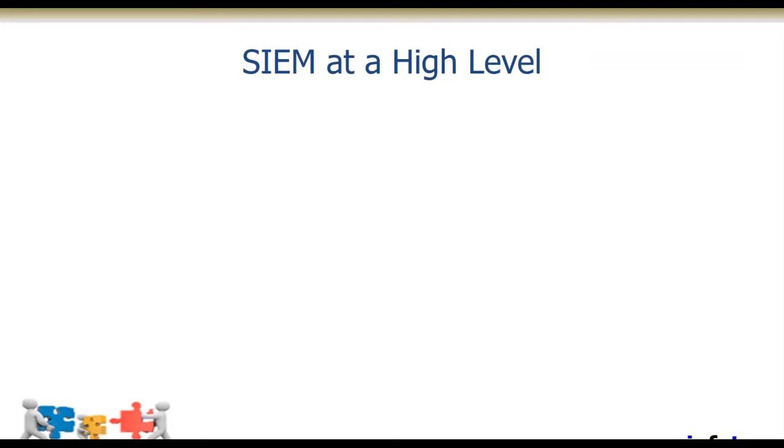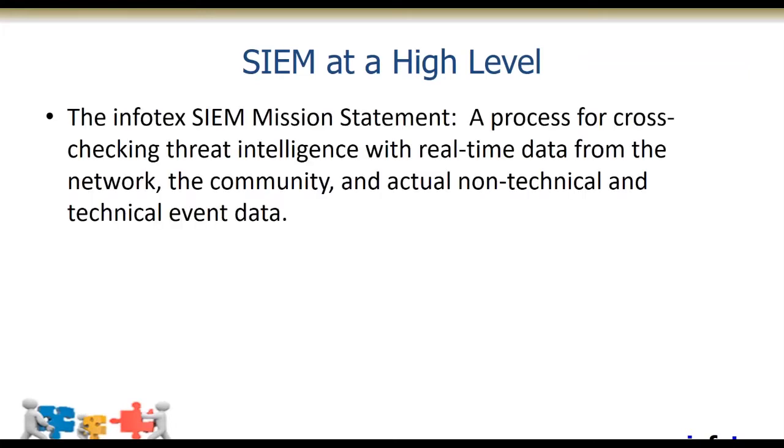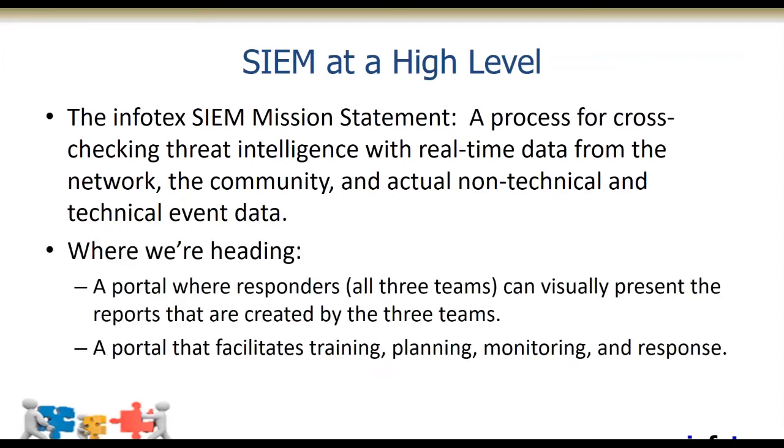But obviously in 2005, we didn't even know that a SIEM was going to be something that we needed to pull together. Now, Infotex from the beginning had kind of a mission that we wanted to have a place where we could cross-check threat intelligence with real-time data. And we also realized that we needed to create a portal where all three teams, and I'll talk to you about that in a minute, can visually present their own perspective on the incident management process. And thus, we have a place where we can all get on the same page.